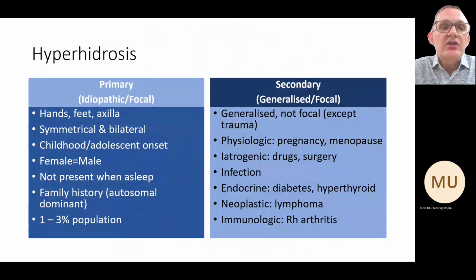So most patients that you see will have primary hyperhidrosis. That's also known as idiopathic because we don't know the cause of it, and sometimes known as focal because it affects certain focal areas of the body, especially the hands and feet and underarms, and sometimes also the face, especially in males. It presents symmetrically and bilaterally, so if one hand or one foot's affected, the other one will be similarly affected. It begins in childhood or adolescence.